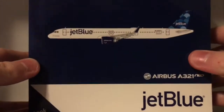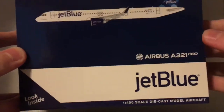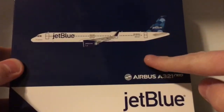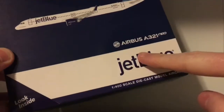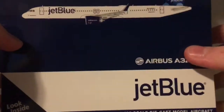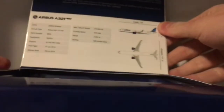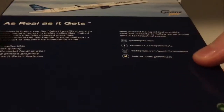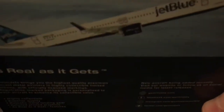Alright, so after a little history segment, we'll start off with the model. We'll start with the packaging here. This is the standard Gemini Jets box. We have the illustration of the model in the front, the aircraft type specification, and the airline there. We flip open the flap here, that's where the model would be, and then back here we have some information on it. And we flip over the box, we have their web links and another illustration of the model on the top there.